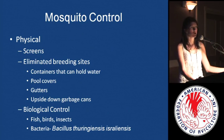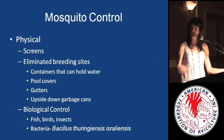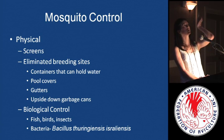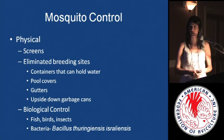So some physical things we can do, obviously the biggest one is screening. If you just screen your aviaries, it's not always feasible. If you have really large aviaries, economically it just may not be something that you can do. The other thing you can do is eliminate breeding sites. Mosquitoes lay their larvae in water, and the larvae have a little siphon, and they just hang there, and they just grow and develop into these blood-sucking mosquitoes, and then they come out and they bite all of us and our birds.